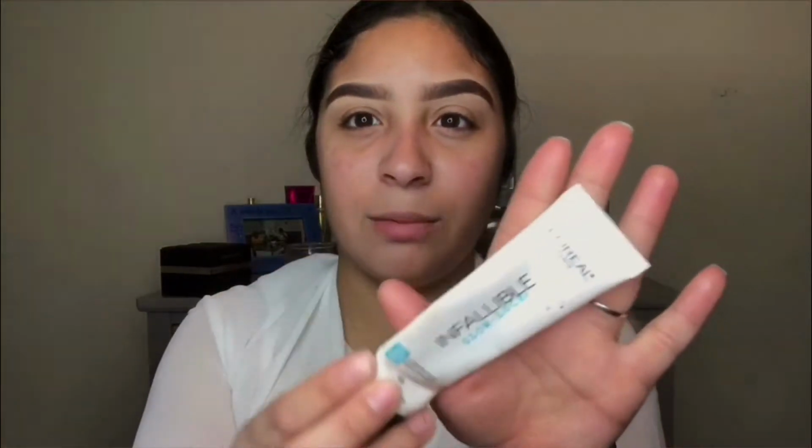And they even have this primer in the Pro Matte, but I like to use the Glow one because I am really dry and I feel like I need as much oils and as much moisturizer in my face as I can so that my foundation doesn't look dry and cakey. Going to go in with my Infallible by L'Oreal, and like I said, they do have the Pro Matte one for people with more oily to combination skin. I mean, it's all about you knowing your face and knowing what will work for you, testing and trying.